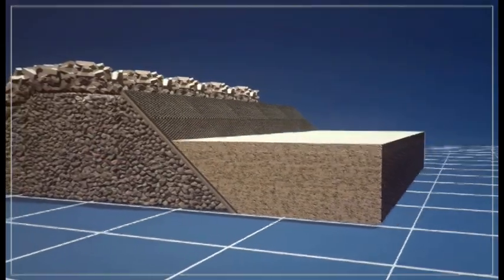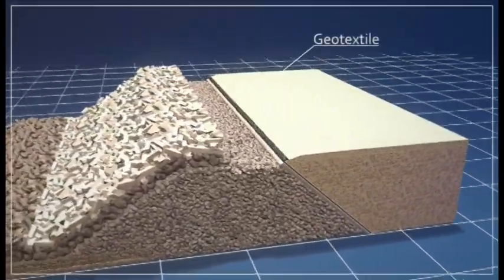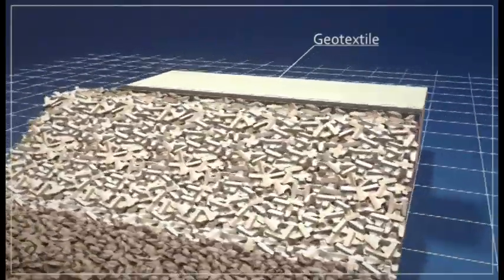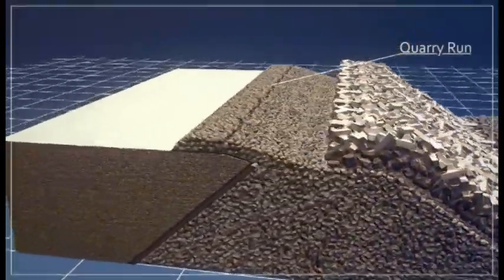In order to cover and protect the geotextile, sand is placed directly against it. On top of the sand, the geotextile is rolled horizontally to accommodate another foundation layer of rock, which supports the concrete crest element that finally completes the revetment.